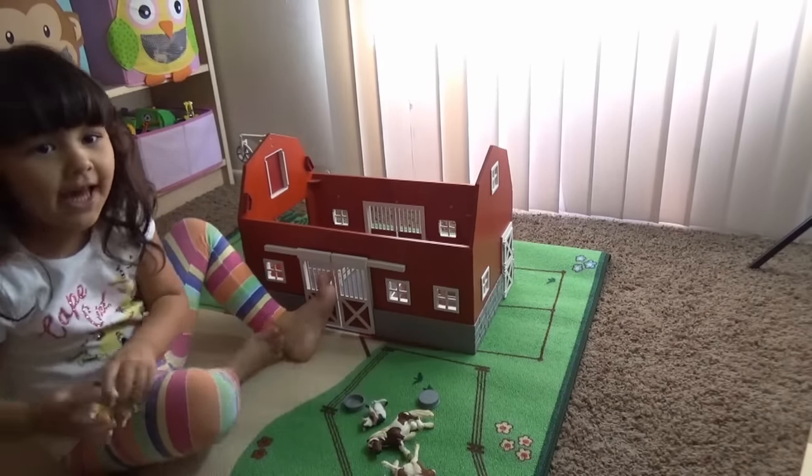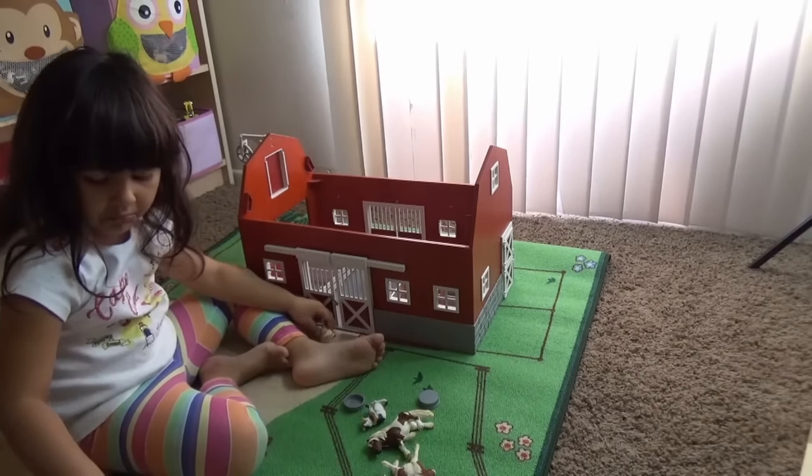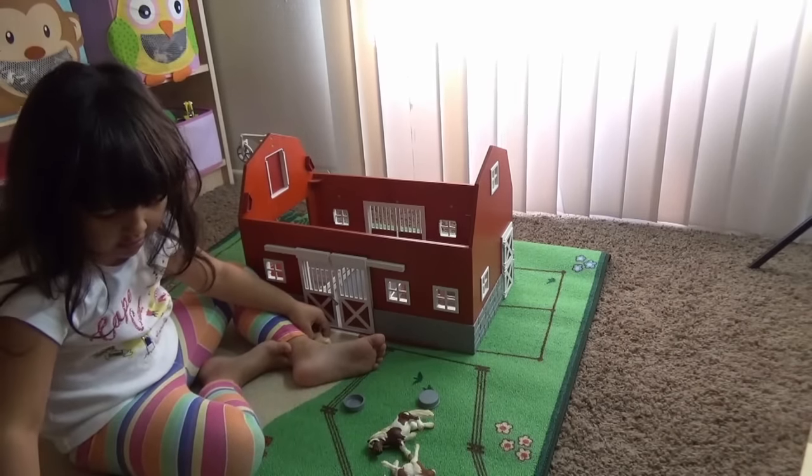Oh, they're going to play. You know that some doggies bark at the kitties. Some doggies don't like kitties, but some of them like them. So it just depends. When they live together on one farm, they will like each other.